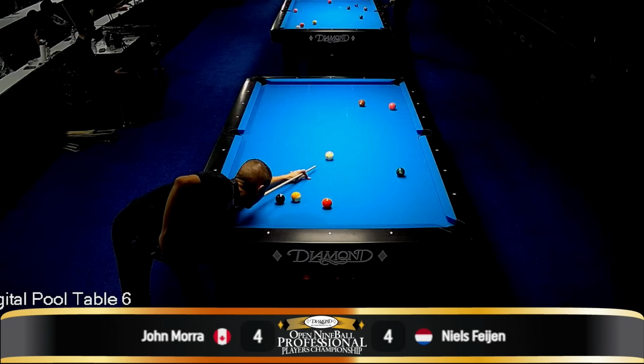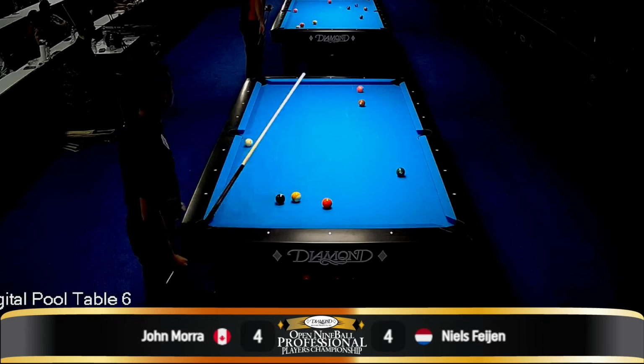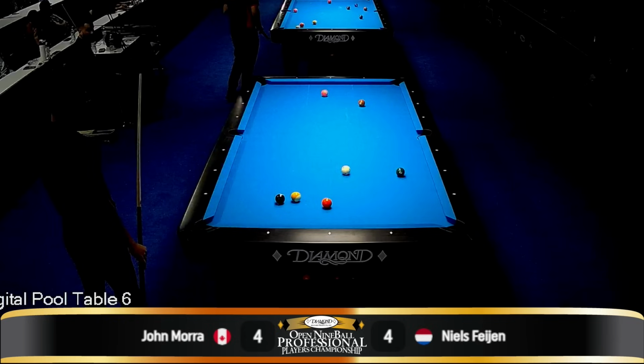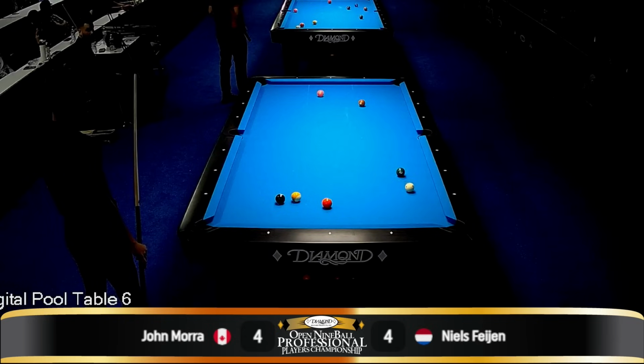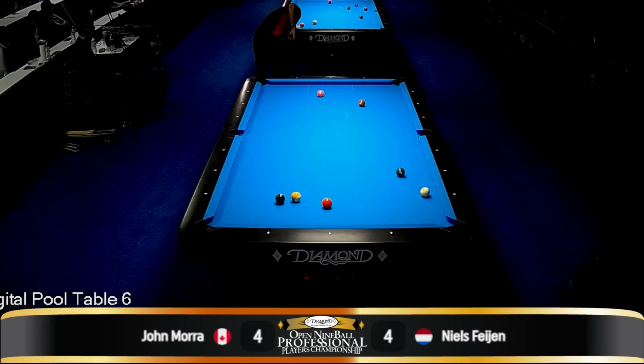Let's see what we have here. Does attempt a 2-railer but misses it. He gets there on the 5 and gets behind the 6. Luck has changed for Niels right now. It's not going his way.